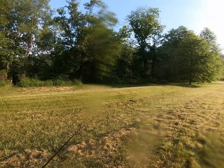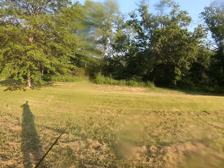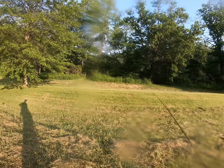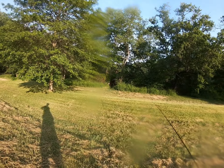We're going to be doing some trout fishing. I just reopened these up to stocking, and we're going to start here at the cliff hole, and hopefully we can get on some trout. And yeah, I'll catch you guys at the first spot.